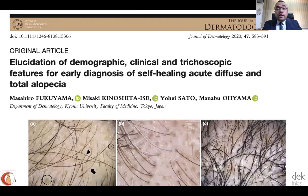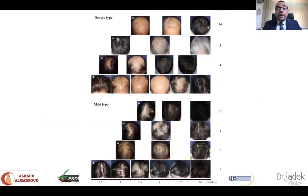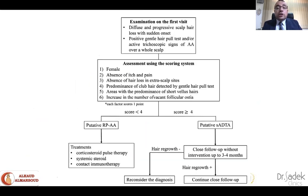Also, there has been this nice paper on a subtype of alopecia areata, which is the self-healing acute diffuse and total alopecia, which occurs mainly in females and shows the signs of alopecia areata. The authors have published on 14 cases. You can see at the bottom of the slide the mild cases with spontaneous regression, and you can see on top the severe type with spontaneous regression as well.